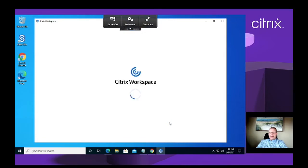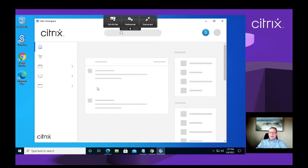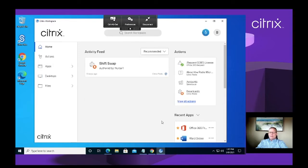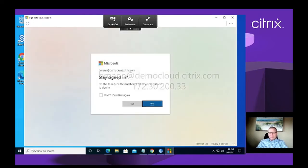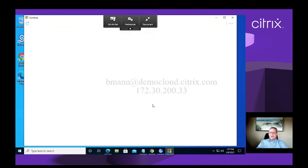And I'm going to use my recent application tab here on the right rather than navigating to the apps. Another thing that's a little bit quicker for the users. Click on that. And then what you're going to notice is it didn't launch in Google Chrome. It launched in this different browser. It's an embedded browser that allows us to wrap security around the application. Again, doing SSO through, and we can integrate with conditional access with Microsoft as well.